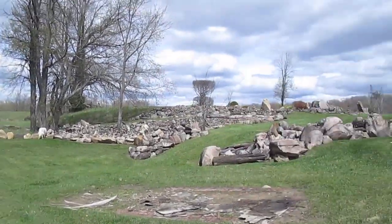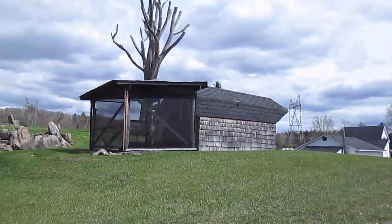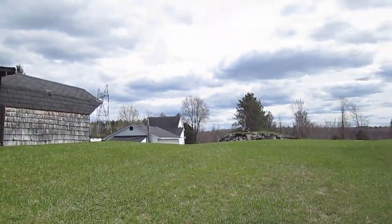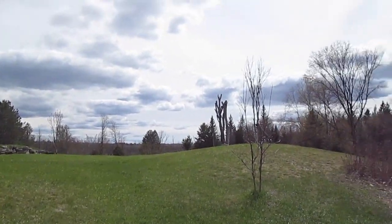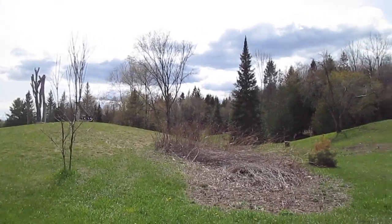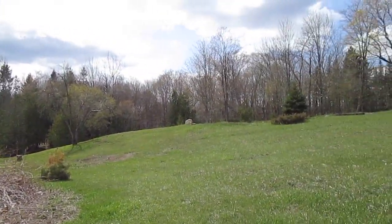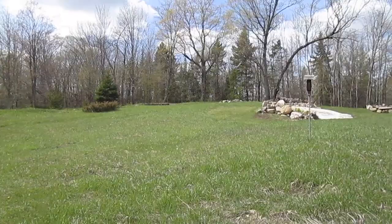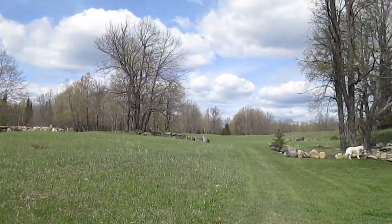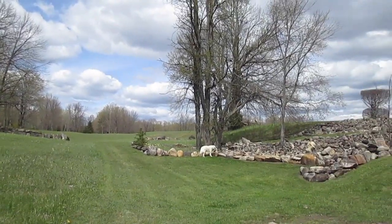Okay, we're over here by that screened gazebo. Kind of in the valley. The spring is over there. We're right here. And now he's hunting chipmunks.